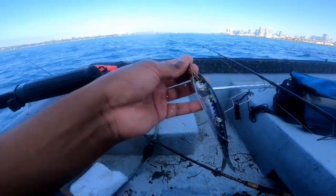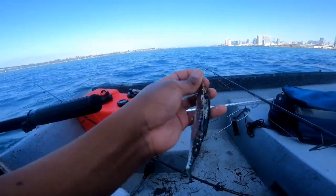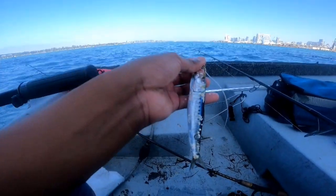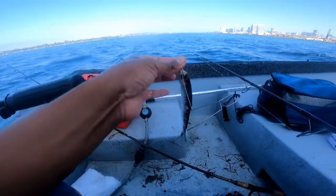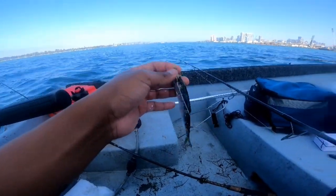Yeah, so originally got these sardines in those side, didn't end up making it all the way over here. Only a few, but yeah, they died pretty quick. But we're still using them dead, throwing them out. Still getting luck on some bites.